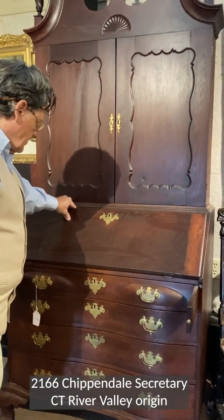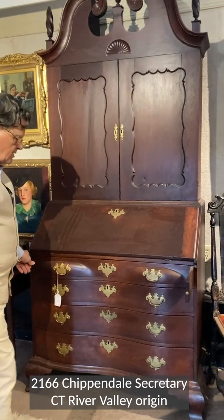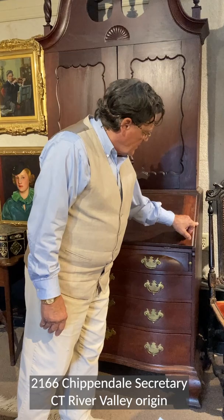It should bring somewhere between $40,000 to $50,000, I would think. And this is sold on Saturday in the August Splendor sale.